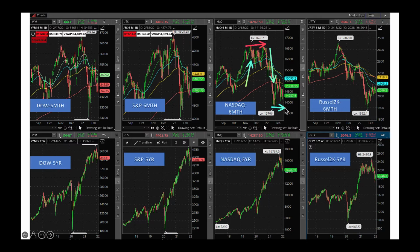And same story, Russell is again weak, as you can see here. In a 6 month chart, it's all over the map, down big time, and now it's trying to stabilize. And the longer term trajectory is intact here. We've got a nice bull market going on. So take advantage of these drops. Don't be afraid. Keep buying when they're dropping big time.